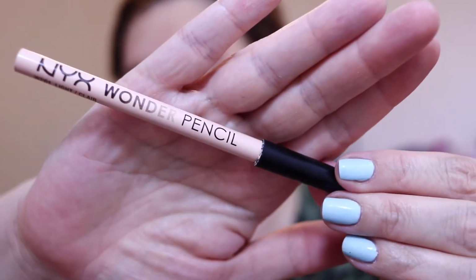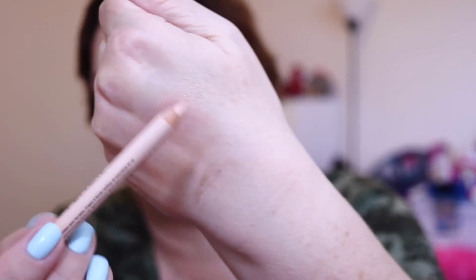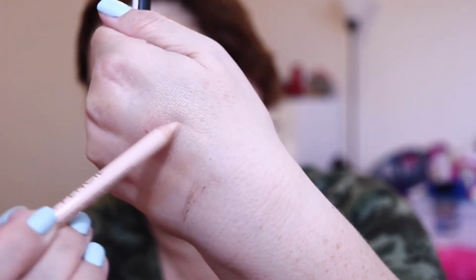For eyeliner, I just wanted to have a simple look, nothing dark, so I decided to go with a nude liner. So I brought the NYX Wonder Pencil, and this is in the shade Light. And this guy could be used as a concealer, an eye brightener, or a reverse lip pencil. So I guess if you go a little bit out of the lines, this helps clean up. But it's just a nice light brightening shade that I actually did use in my waterline.